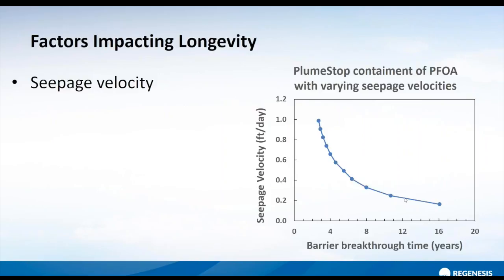And this all goes back to the idea of in situ versus ex situ use of activated carbon. When you're pumping contaminants through an activated carbon bed, you have an artificially high seepage velocity, and so your breakthrough time is going to be shorter because you're pushing more flux through. Versus using these natural flow conditions, we can start to imagine quite a few years of treatment.